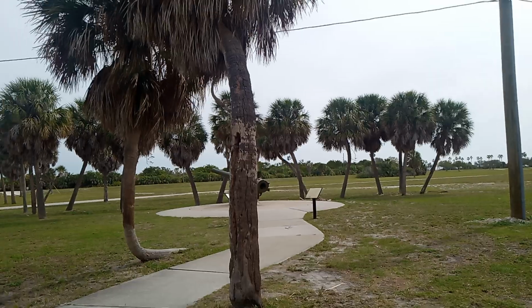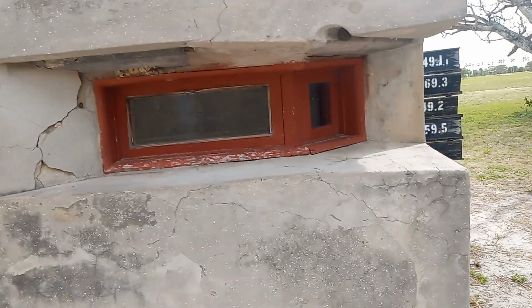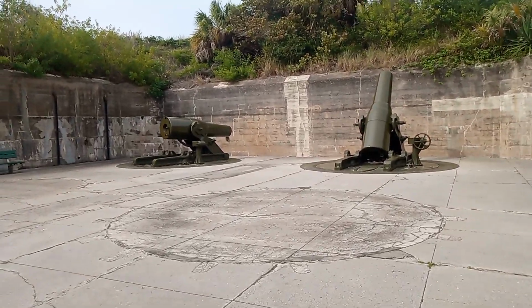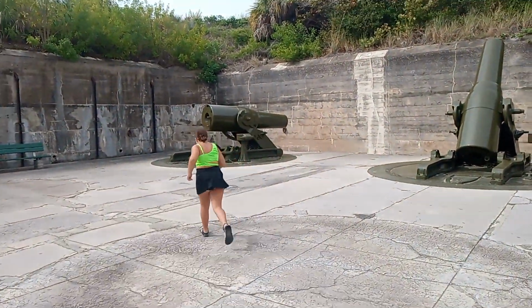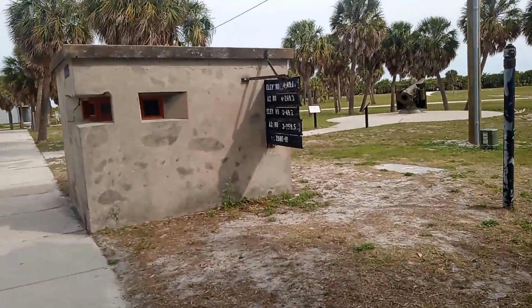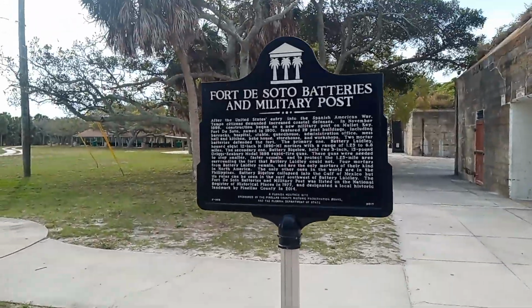Is this jail too, Grandpa? No, there's no bars. Big long rooms. You walk all the way down and turn. Pretty palm trees. The data booth. Oh wow. This is pretty cool. Aubrey's going to go do the cannon. She wants to see if she can get in this data booth. And it's locked. Here's a sign.